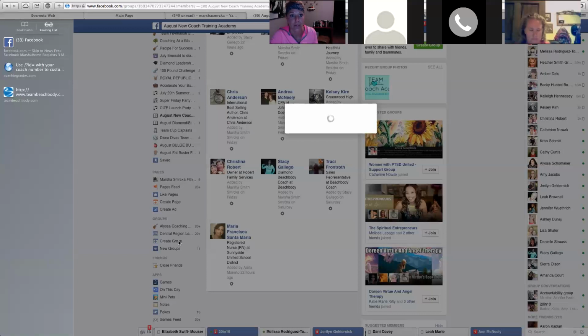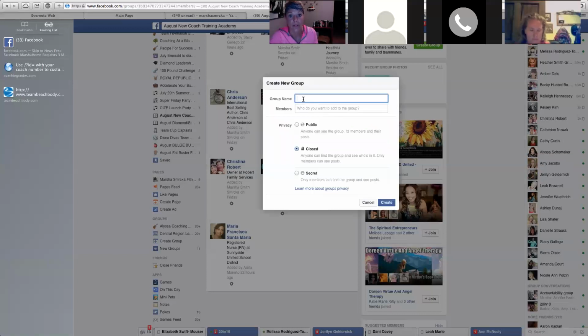My computer is kind of slow here tonight. All right, so then you're going to just name your group, and you're going to want to leave it closed, and then it'll literally walk you through the steps. You're going to have to add somebody, so you can add in your members here, whoever's joining your group, and then you can add more in later as you go.